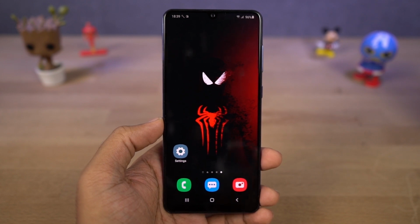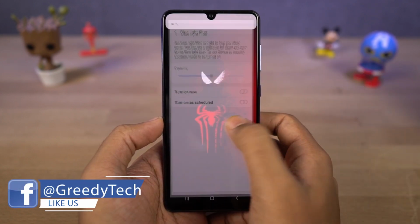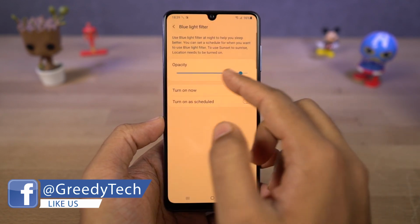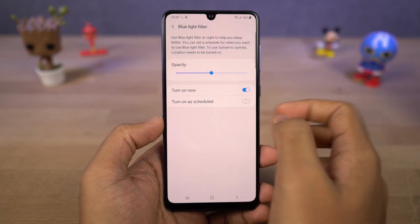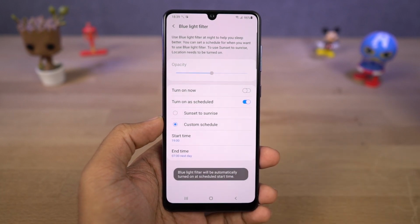Next we have blue light filter. Now just like the name suggests, once you enable this feature, it puts a warm tint on the screen and filters the blue light, which is supposed to help you sleep better at night. We can also change the intensity of the filter using the slider. We can also schedule it to turn on and turn off automatically at a specific time.